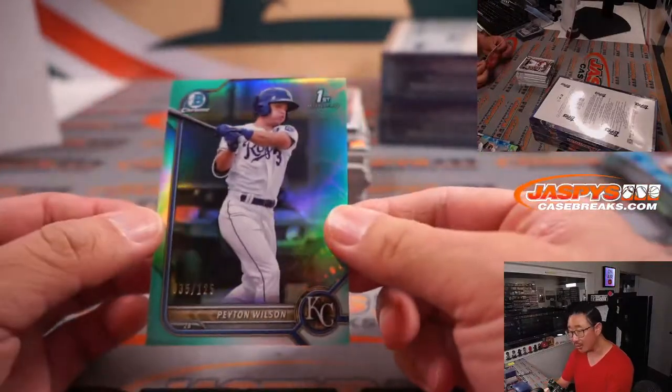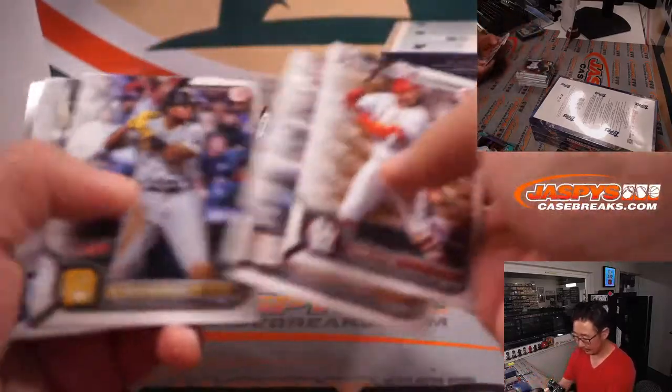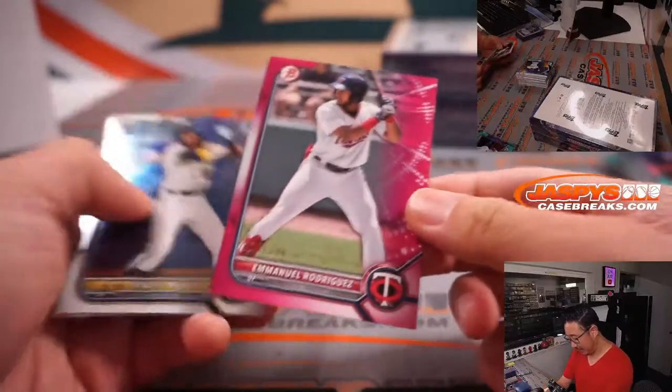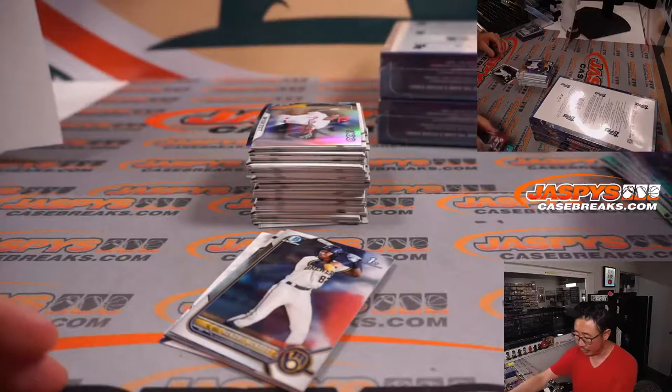There's Peyton Wilson to 125. Out of 299, Emmanuel Rodriguez. Fuchsia paper for the Twins.